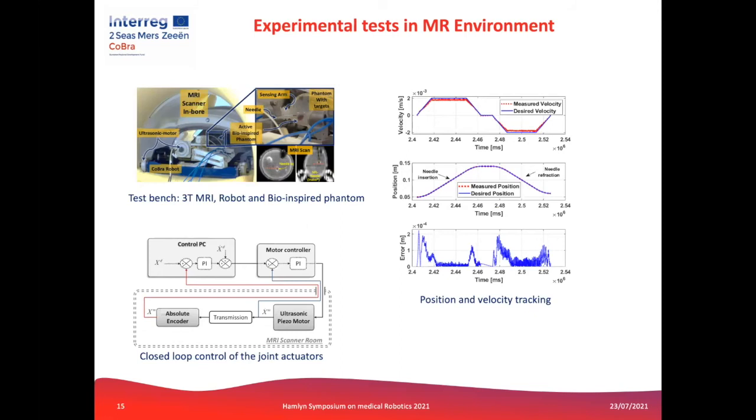In this case, we developed 2 types of controllers. A lower one controls the velocity of each joint according to a higher controller in terms of position. That means in parallel we control position and velocity of each joint, 5 in our case, represented by this closed loop control. Here we can see a view of one joint, the prismatic joint guiding the needle.